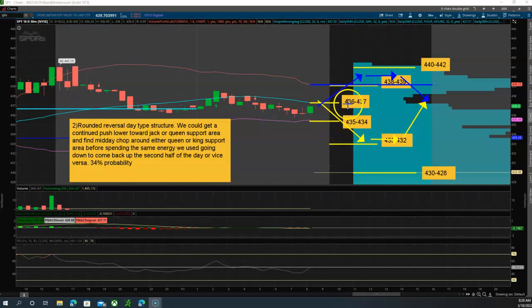I will be paying attention to this because this carries more implication into next week. If we go up first and we come down past where we started, that's an implication that this could continue into next week. So I will be paying close attention to that on the rounded reversal day type structure.